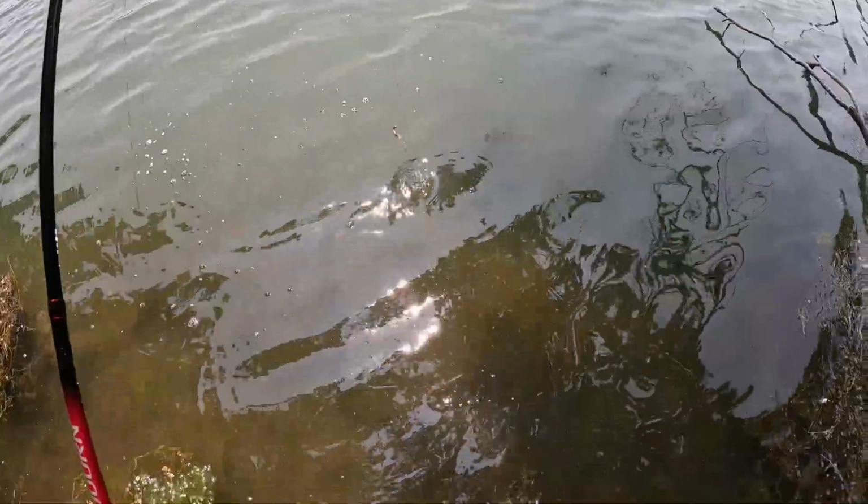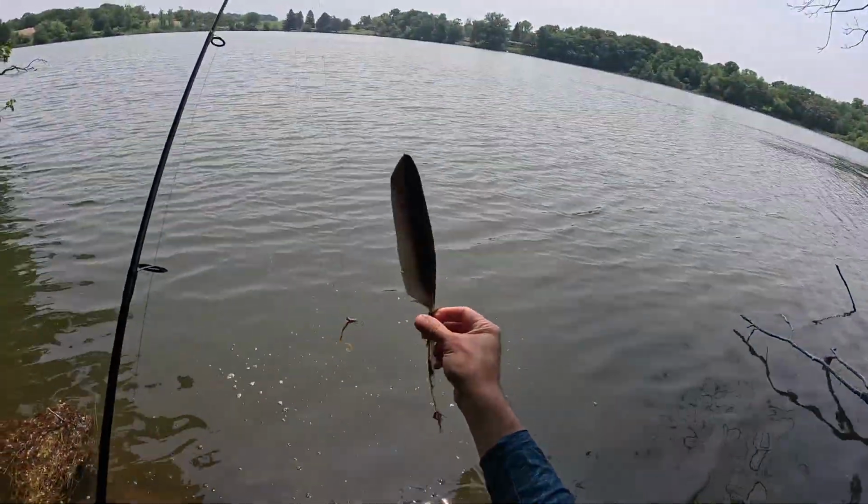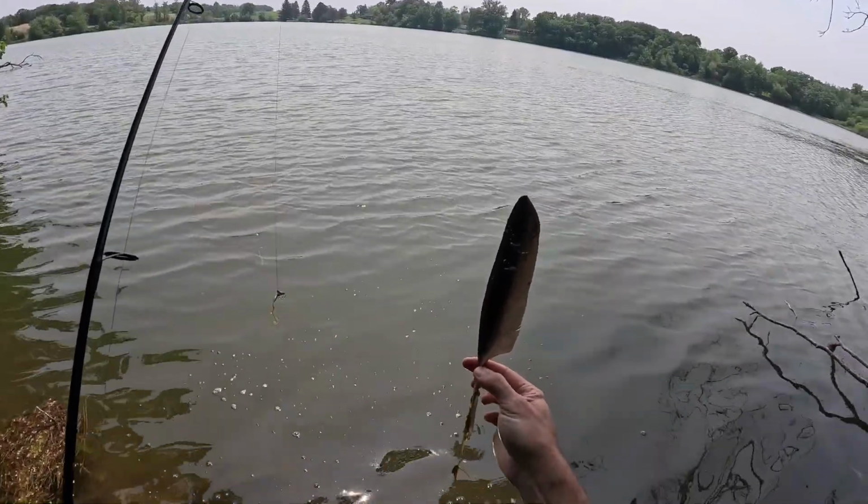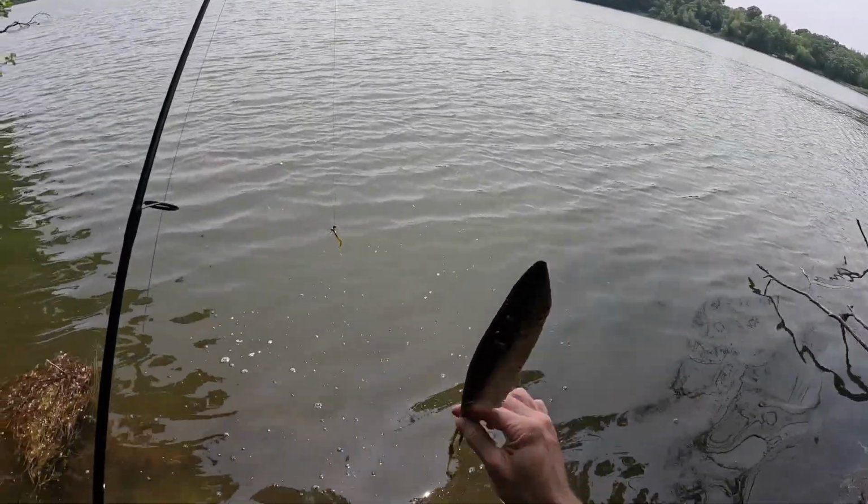Action's been slow, and if you could see, there's a lot of algae bloom. So see this, guys? Did you know if you come across a bald eagle feather, you are not allowed to keep it? Federal law.